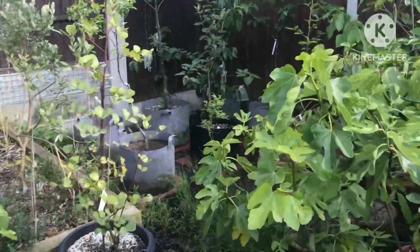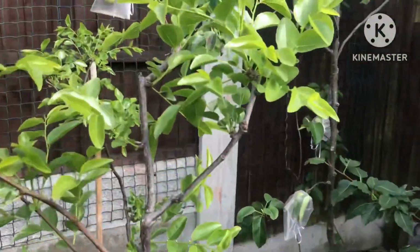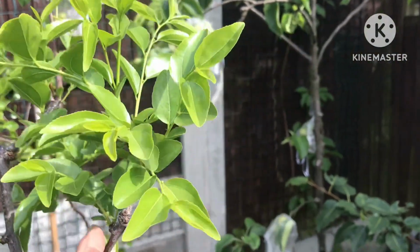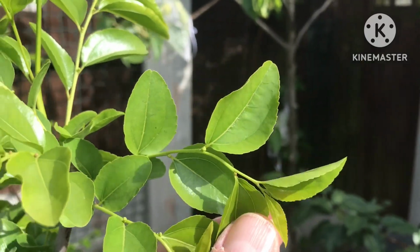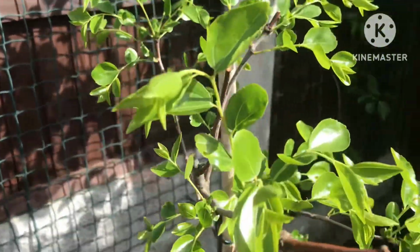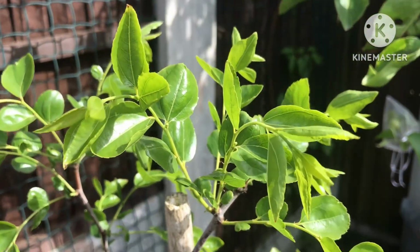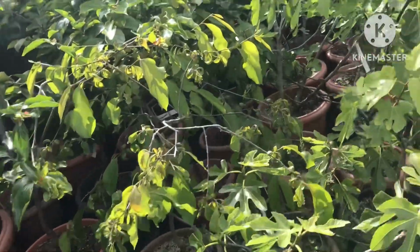Same problem I've got with my jujubes. Growth has stalled on them. They've hardly grown in June at all, and these would normally be flowering by now, or certainly be flowering by the beginning of July. And I can't see flower buds on them. Basically, there's almost nothing showing in terms of flower buds here, so they're not likely to flower. So basically the weather has been very, very unsuitable.